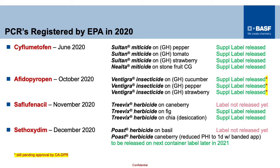In October of 2020, axalion uses for Ventigra insecticide on greenhouse cucumber, pepper, and strawberry were approved. Supplemental labels have been released. However, they are still under review by California DPR.